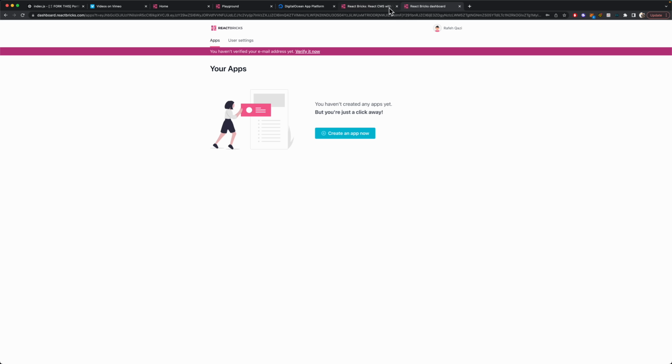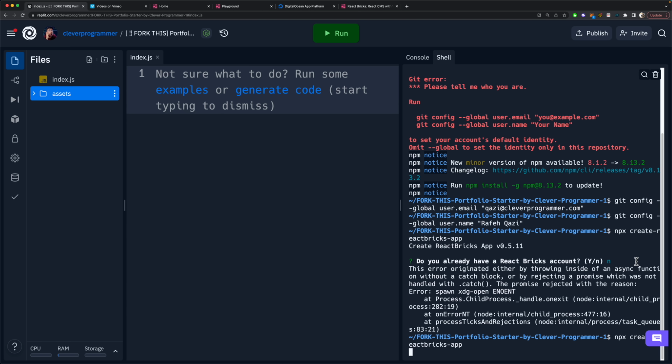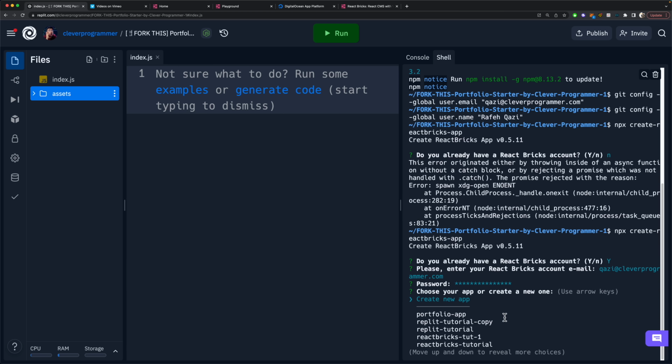So I'm going to go ahead and run that command again, npx create-react-bricks-app. And I'm going to say, yes, I do have an account. So I'm simply just going to hit enter here. It's going to say, please enter your React Bricks account email. So I will enter that email just like that. It will ask me for the password. Hopefully I remember the password. Fingers crossed. Boom, there we go. And I'm going to go ahead and create a new app. Okay, and it's going to say, hey, what's the app name?